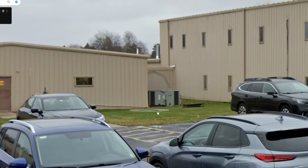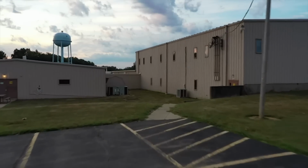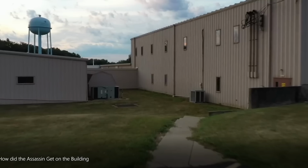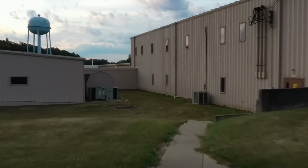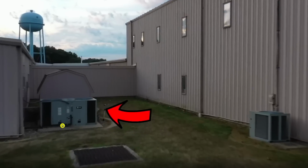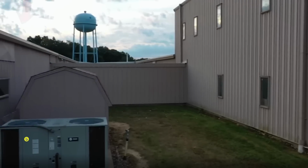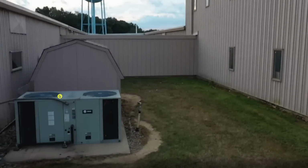And then he's going to take the drone and start zooming in over here towards the air conditioning unit. And there's the table, so the table is still sitting there. And as we approach, and he's getting closer with the drone here, this to me looks like the easiest, most likely spot to climb up to the roof. Because all you have to do is step up here onto this air conditioning unit.